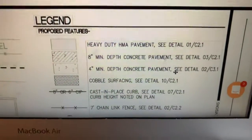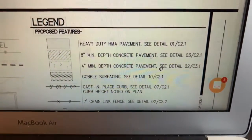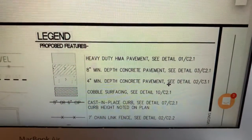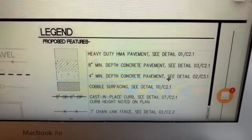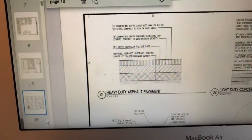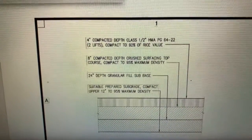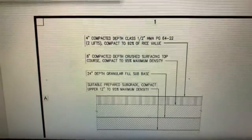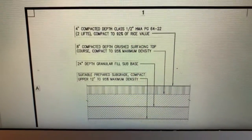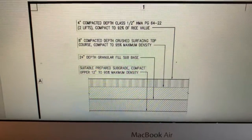Yeah, it says heavy duty HMA pavement, detail C2.1. And here is the detail on C2.1. Heavy duty asphalt pavement, 4-inch compacted depth, half-inch HMA. 2 lifts. So we got to do this in 2 lifts, okay? 2-inch lift, 2-inch lift, I would imagine. Okay?